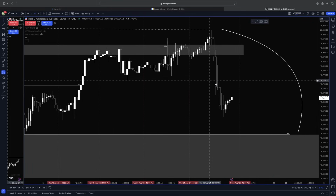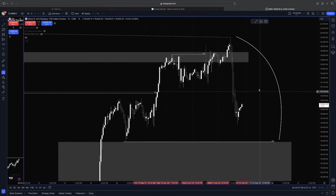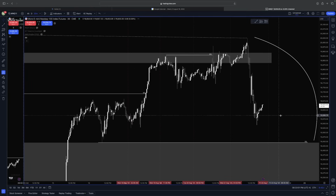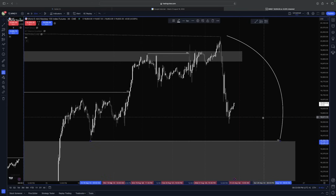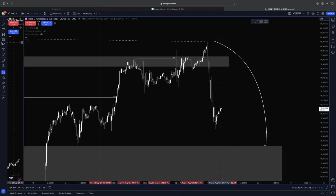So going into tomorrow, what I would want to see, and if I'm being completely honest, there's a very likely chance that we take this in the overnight session. There's just a very likely chance that we do that. I hope we don't, but it's a very likely chance that we do.